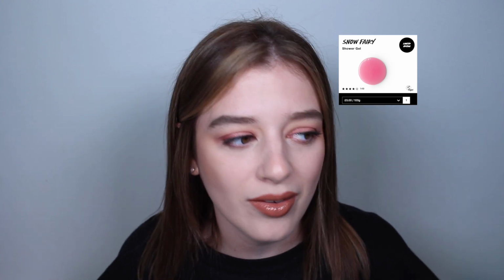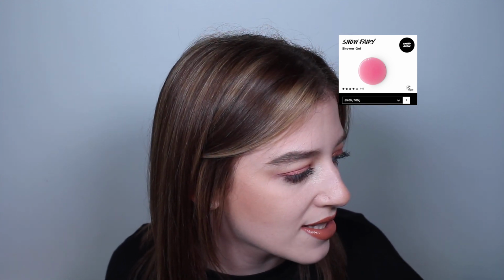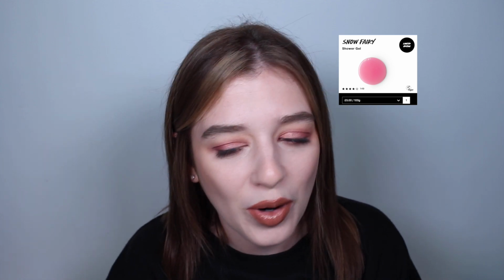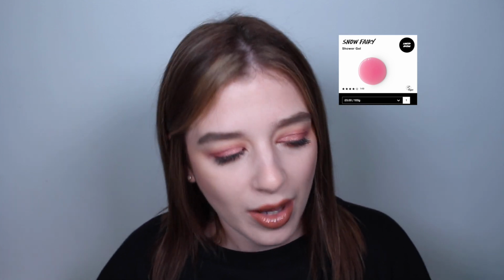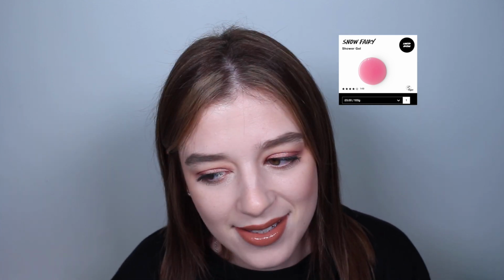I love it. The next item I think you guys should buy is the Snow Fairy shower gel. This shower gel is £5, which is so affordable compared to the other shower gels, and smells like bubblegum. I feel like Snow Fairy is one of those items that you just have to try once in a while because it's a classic, it's a staple, and I actually don't have any Snow Fairy in my collection at the moment, which is traumatic, and I feel like I need to get some more. But yeah, Snow Fairy basically is a glittery pink bubblegum shower gel. So if you like bubblegum, you like pink, you like glitter, and you like sweets, it's a good one to go for, 100%.